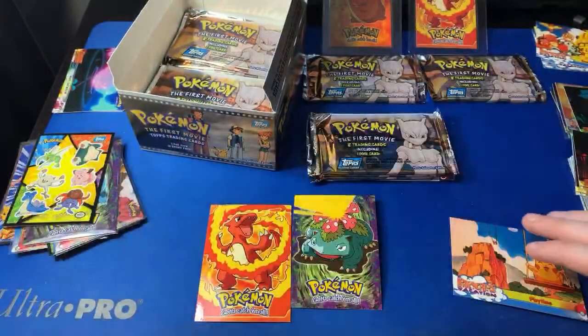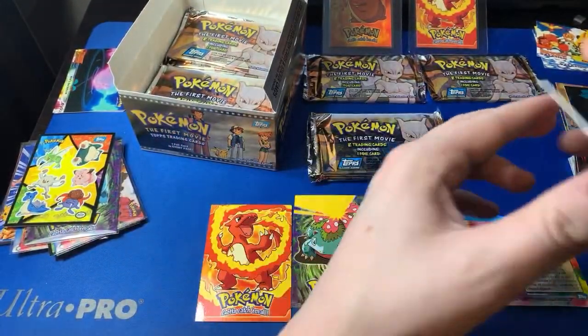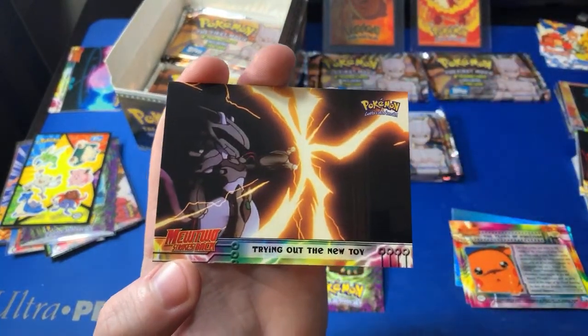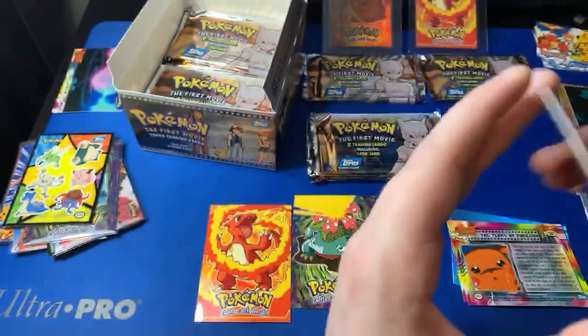And I skipped a card over here. So we got to sleeve up those inserts. Like I was saying before, basically anything that's not a screenshot is a good card to get.